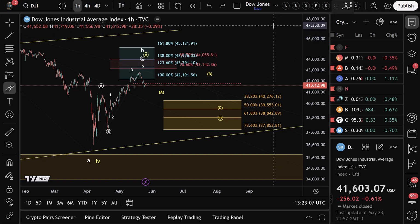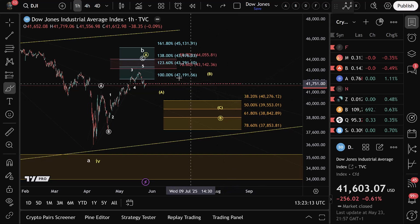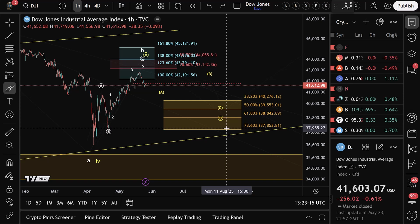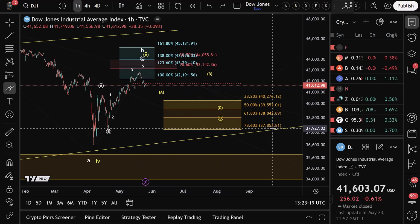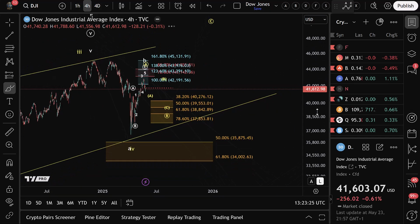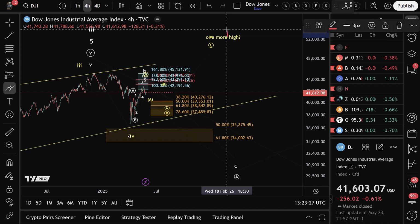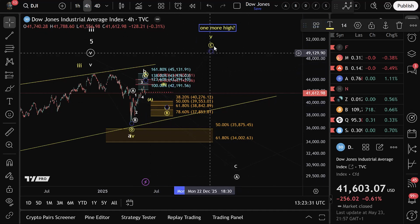But I don't have a crystal ball, so it's about staying close to the microstructures and being flexible as this decline unfolds. If the move down is impulsive and we break below 37,853, then it does open the door to a much, much larger correction. One more high, while it is marked with a question mark here at the moment, is still the interpretation.